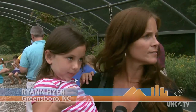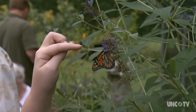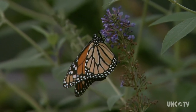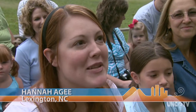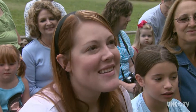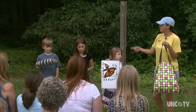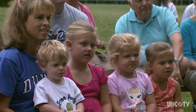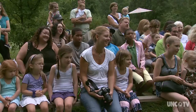It's great, all the setup of the chrysalis, and it's great for the kids to see up close. From that suspended state to one of free flight is what fascinates Hannah Agee. It's the metamorphosis, you know, like the complete change from two completely different animals, you know? I think that's what makes it so interesting. The show Nora Kammer puts on to uncover that process is not only educational, but fun for everyone.